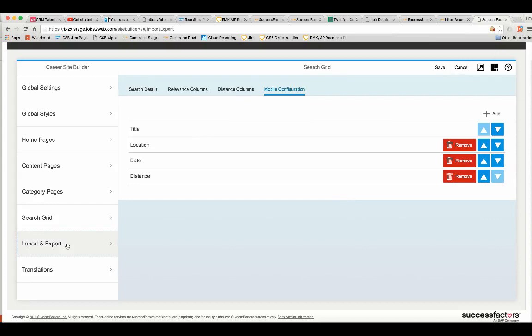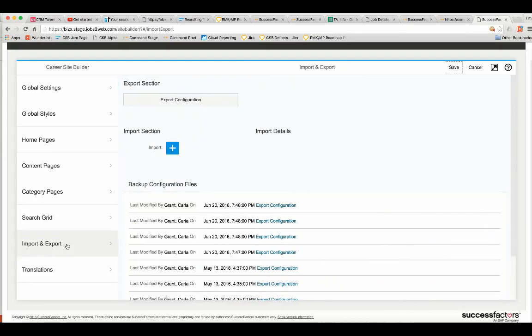The import and export is really for moving from stage to production or pushing back from production to stage. So it exports all of the functionality in an XML file, and it can be imported into the other instance.